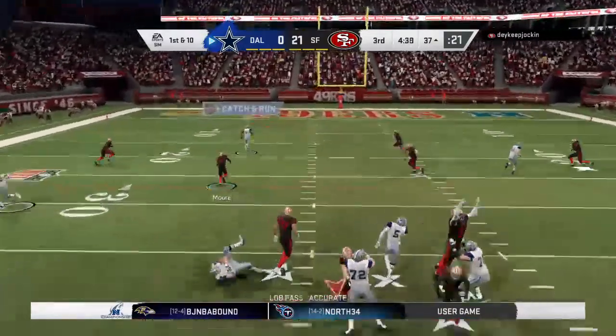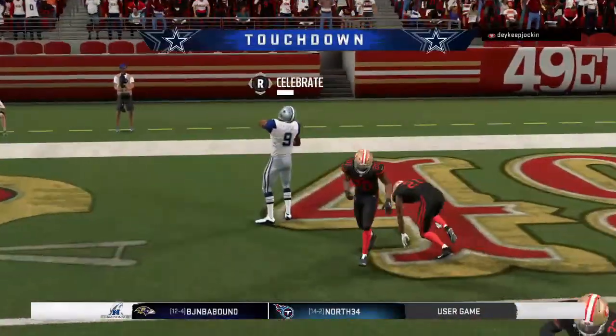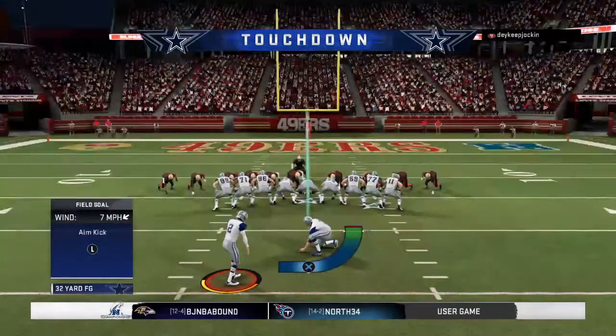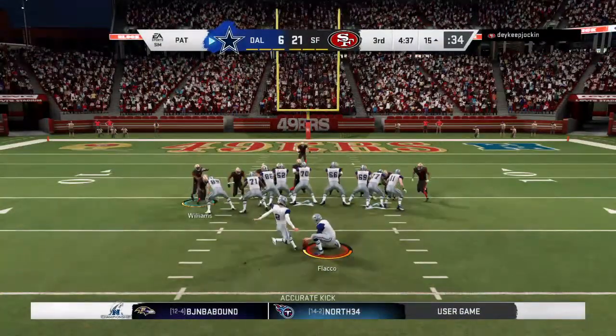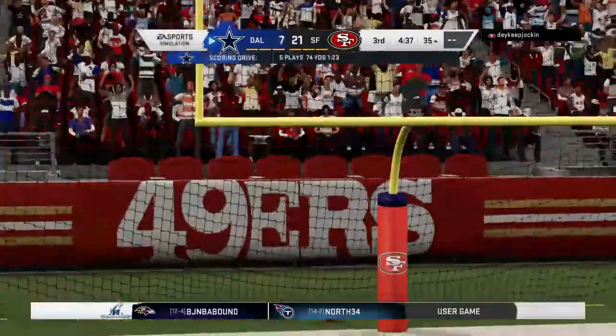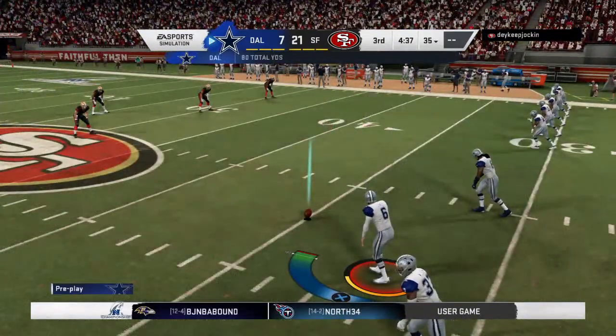Prescott on first down. Looking deep in the direction of... And this is caught. Touchdown, Cowboys. Amari Cooper, 37 yards. And the Cowboys cut into that lead. Extra point by Marr, up and good. And they'll cut the lead to 21-7.